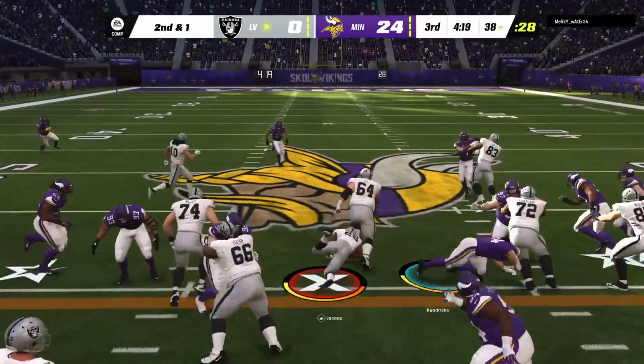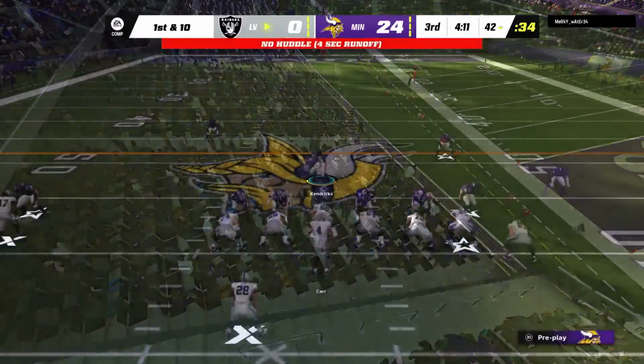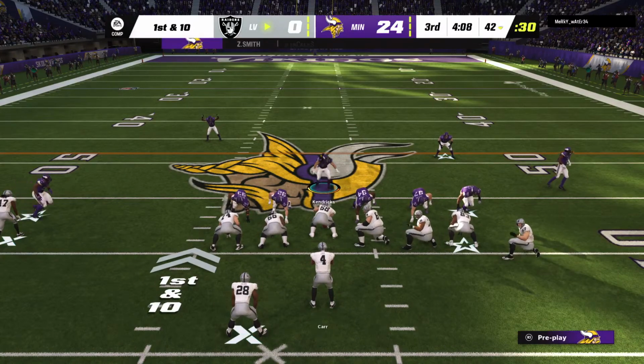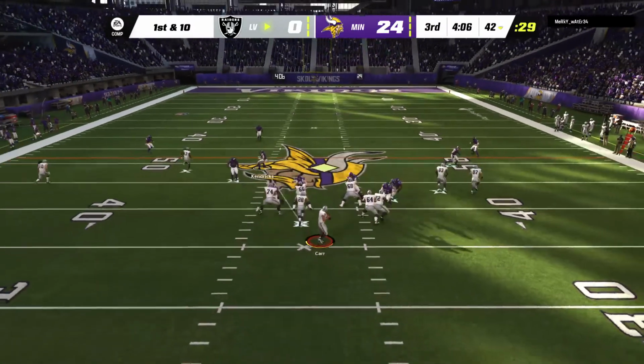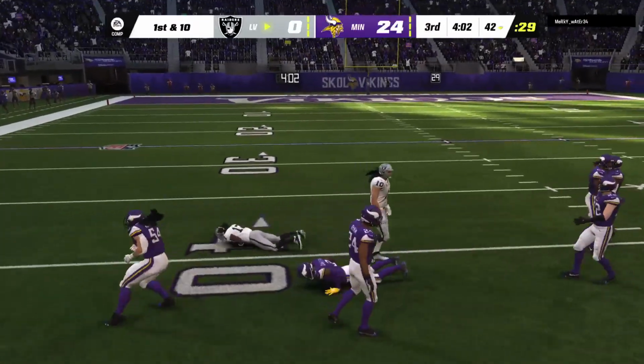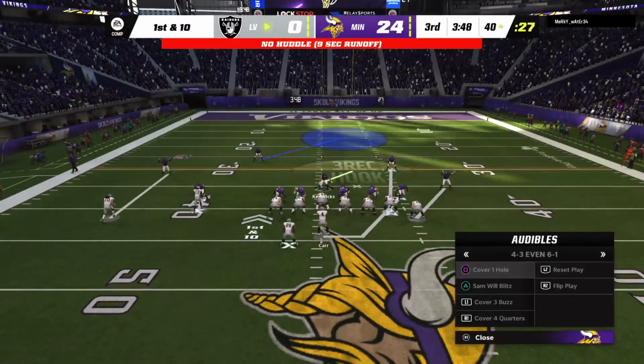On second down, Jacobs. They'll get 3 as the drive continues. It's a first down. Shotgun now for Carr. He gets this to Devontae Adams. And he's going to be taken down right at the 40-yard line.